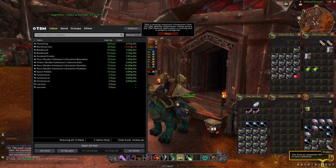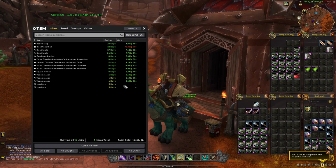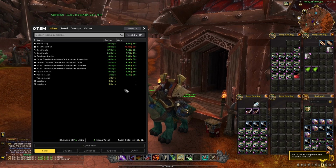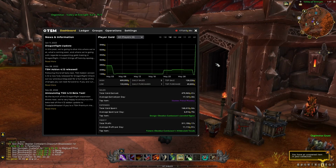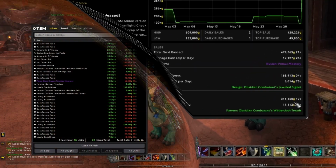And on this other character right here, I just have 93,000 gold. And these are mainly, again, some of the crafted transmog and cosmetics from Zul'Gurub. So in total, I was able to make 311,000 gold, which is still something I'll take.